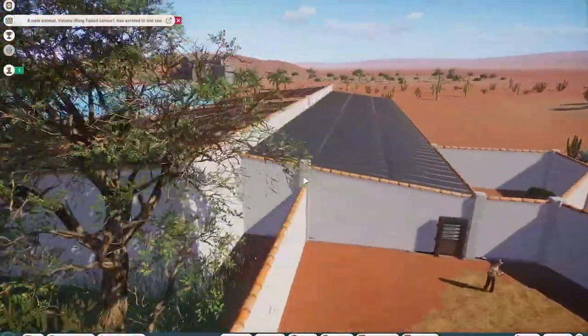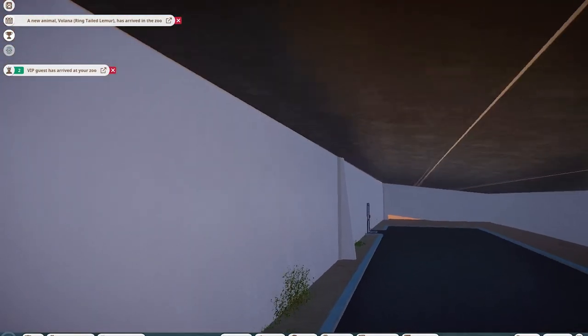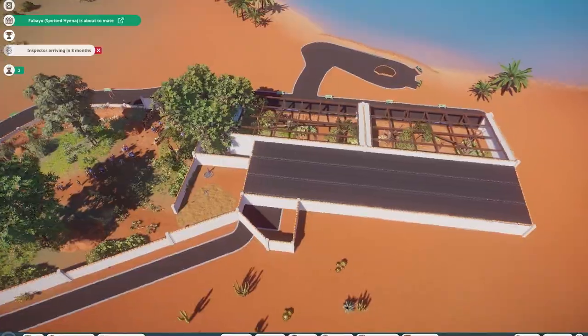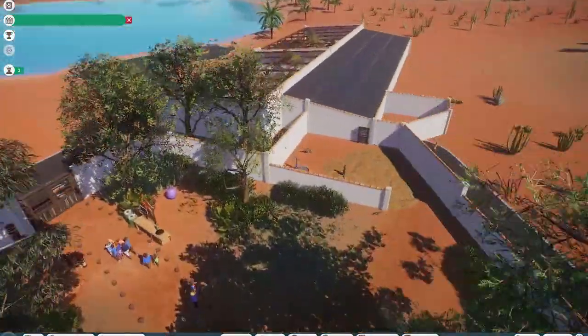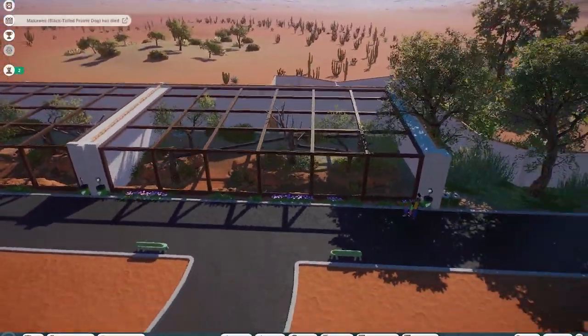I did start work on a holding area back here. Obviously, it's not really done with the interior, and obviously the black would get a little bit too hot, so I think we're going to throw some solar panels on top of that. But all things considered, I really like this. I feel like it came out super nice.